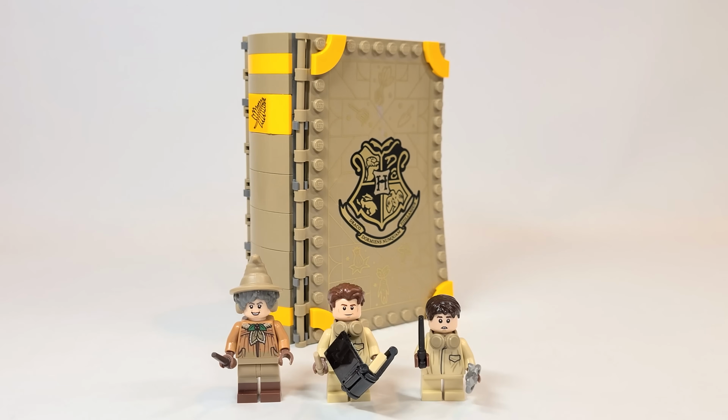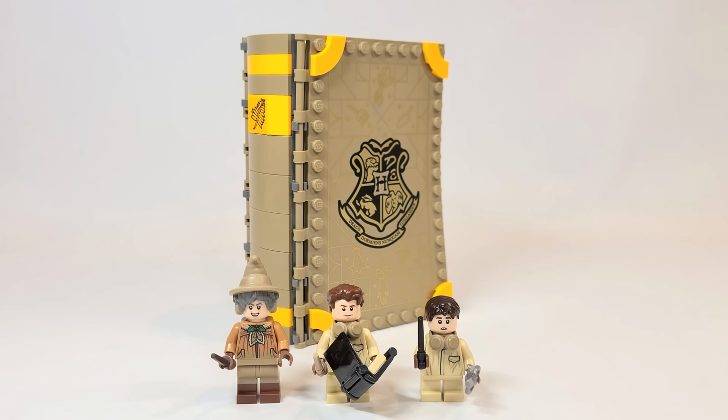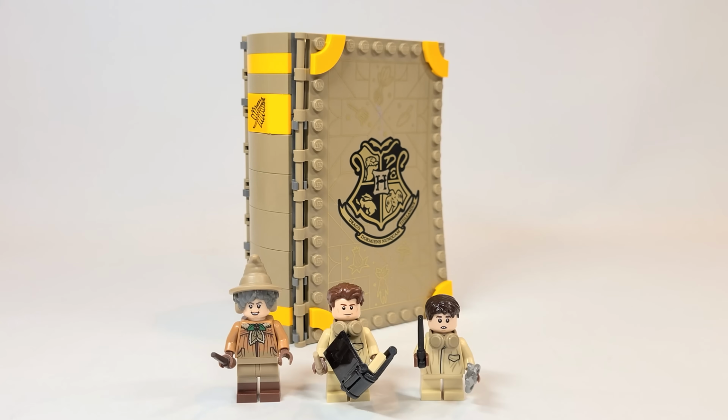But there you have it, everyone. That is the Lego Harry Potter Herbology Class set releasing on January 1st. I am so happy with this set. If it wasn't completely folded, I think this would be a lot higher up in my ranking of these. I do like it. I just wish that I could have experienced it fully.